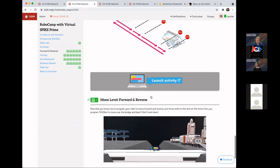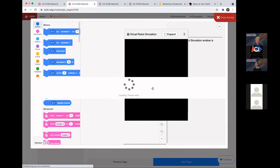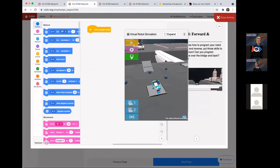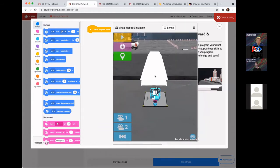And finally, we have our moon level, which is our open-ended, more of a loosely structured virtual activity. And we do give you an objective. So this one says to drive over the bridge. So you can drive over the bridge, can start in front of it right here. But then after that, you can do whatever you want. You can roam, try out different locations, stuff like that.